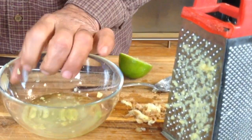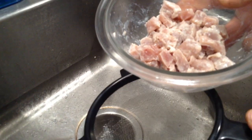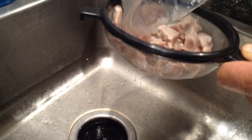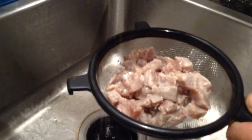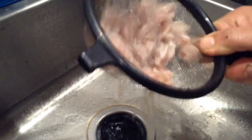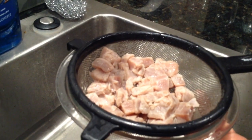I'm gonna take my little super Whammerdine whisk here and whisk this up. And now it's time to put this in the refrigerator and take our fish out and rinse the fish. Okay, here's the fish from the refrigerator, and I'm gonna put it through this strainer. Remember, it had lime and salt. And now I'm gonna rinse it and wash it. Okay, and then I'm gonna put this on top of the bowl, and I'm gonna put that back in the refrigerator until I need it.